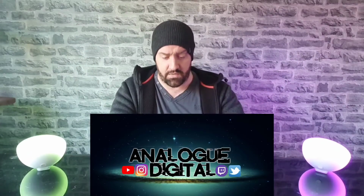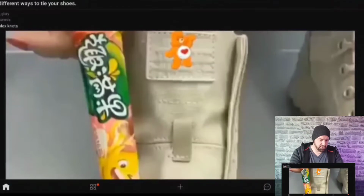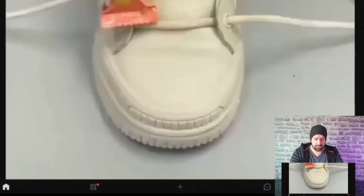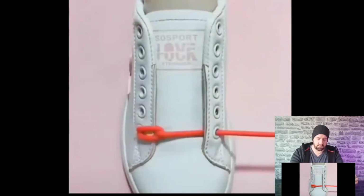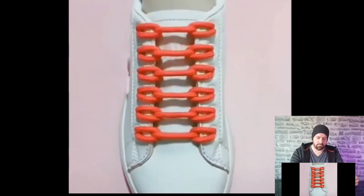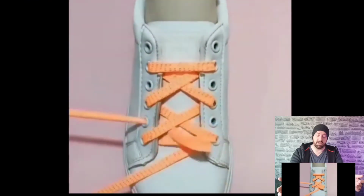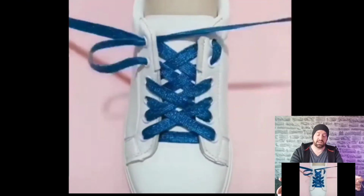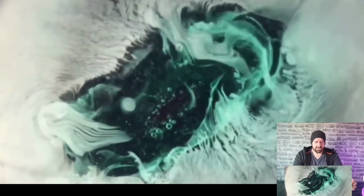Let's take a look at what's going on on the internet. What's this? Shoelaces, complex knots. I don't know any of these. That looks cool. That looks cool. Am I too much of a boomer to pull off any of these neon pastel shoelace designs?